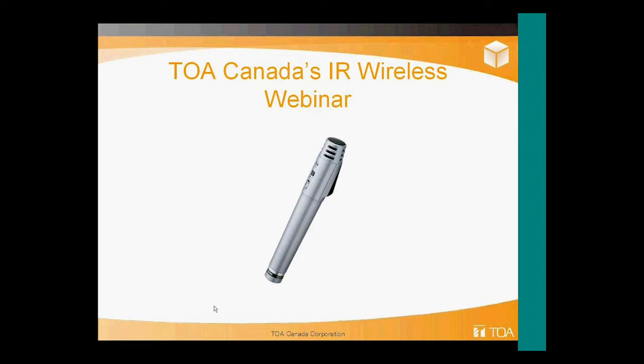What we're going to do today is go over our new IR wireless system and go over a few application scenarios, the components, etc. And we'll get started very shortly.